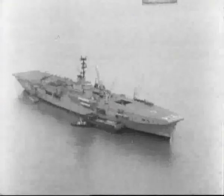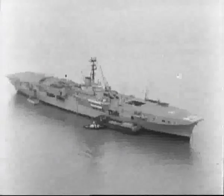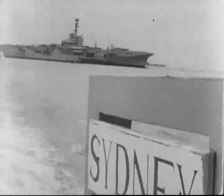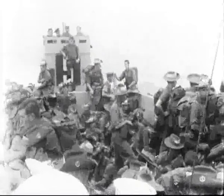HMAS Sydney is proud of her name. The first HMAS Sydney served with distinction in World War I. The second Sydney won honours in World War II. And this, the third Australian ship of the name, has carried the tradition into Korea and now Vietnam.